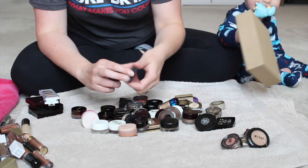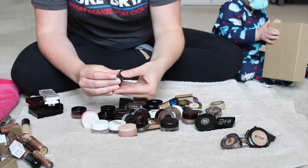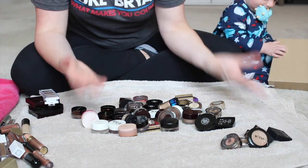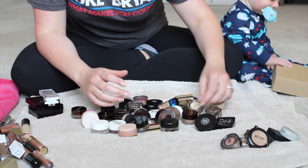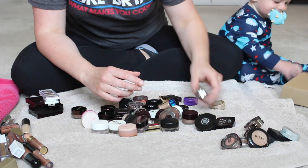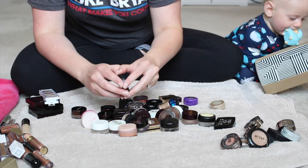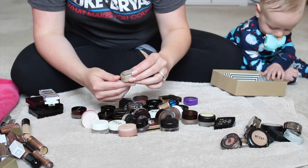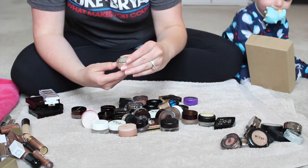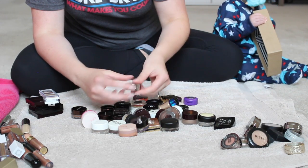These two by NARS, I used to use them all the time. Himalaya, Callisto was my favorite, but I just don't reach for them anymore. Diamond Dog, I'm going to go ahead and get rid of that one. Foxy by Urban Decay, Naked by Urban Decay. This one by Kat Von D, it's like a white, I'm going to get rid of that one. This is another one from MAC called It's Snowing. I'm going to get rid of that one.